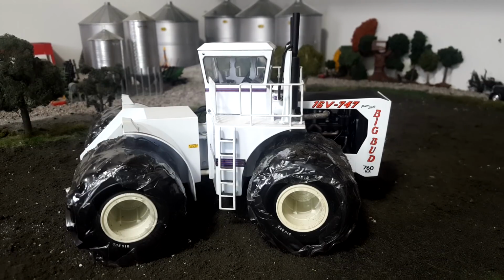You could not, and still today, cannot get this level of detail for that price. It just doesn't happen. The price of these have gone up, obviously, and there was a reissue. They did like a pink one, and they had some that said Williams Brothers on the cab and all that stuff, but that hasn't hurt the value of these originals at all. So these are getting a little tougher to find. Collectability, I'm going to go with an 8.